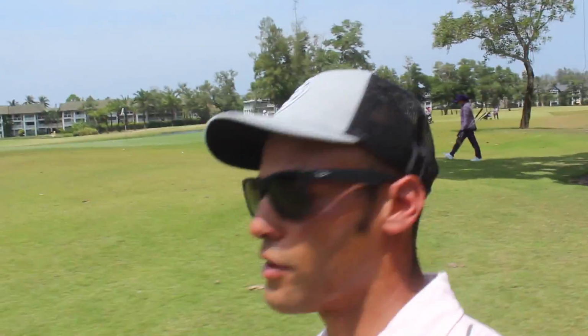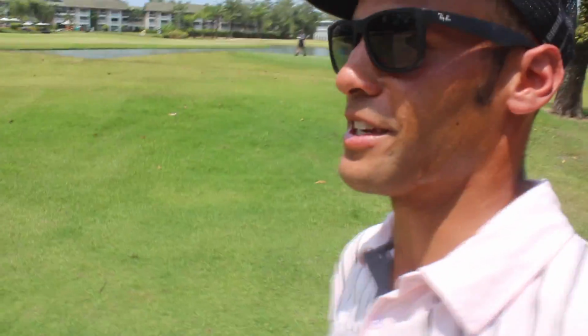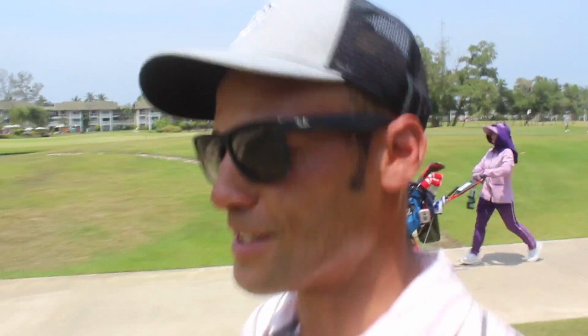So I can see how you can make bogeys out here if you're really spraying it, because there is some water and some trouble. But this course really suits my eye so far. The tee shots are pretty easy to me, which is really great. I'm pretty excited about it, to be honest with you, because when things suit your eye, no matter how narrow it is, you kind of don't see the trouble.